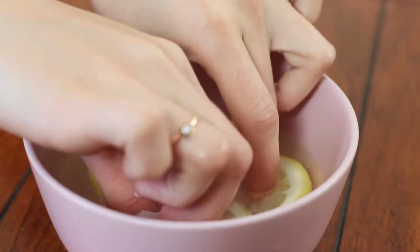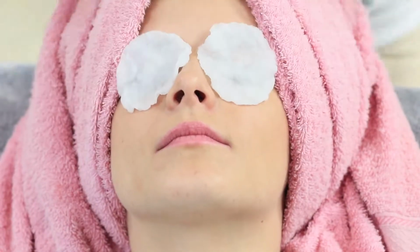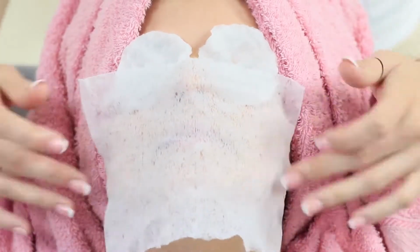First things first, take away your hair and clean your face. Remove all the makeup. Dip cotton pads in warm water with a lemon and wipe. Take the pads and wipe them onto your face. Let the pores open up.